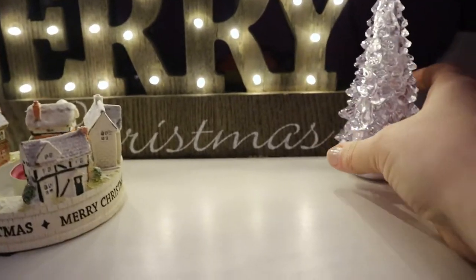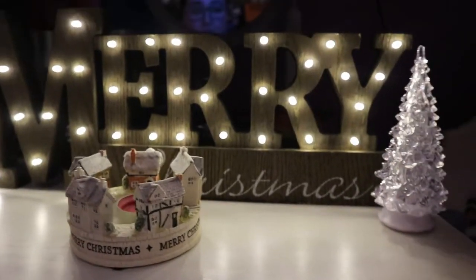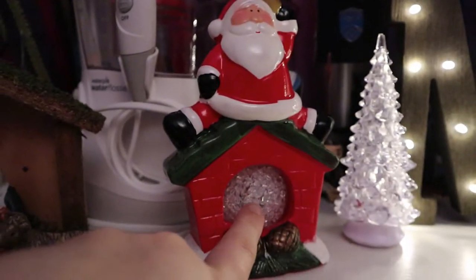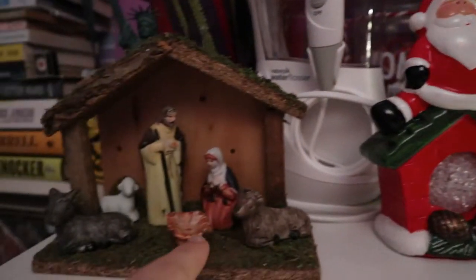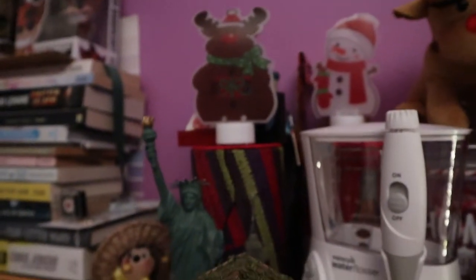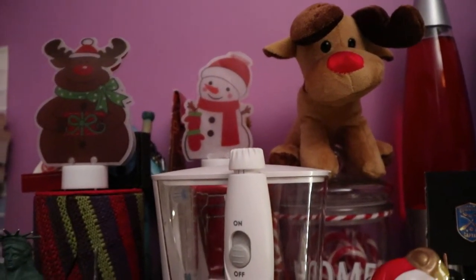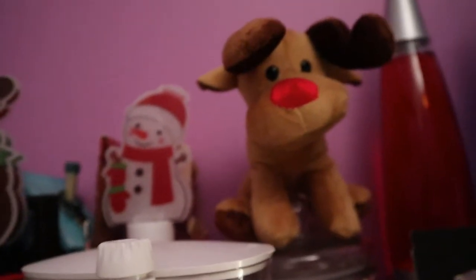And then I have these two little trees which do light up, but I just left them next to this. And with the white light behind them, they kind of are glowing. This was here anyway, which is my little crib. This is Santa Claus. This bit lights up all multicoloured and it stands on top of the roof. This is my crib. No baby Jesus because he's not born yet. This is my reindeer. My snowman. The two of those light up multicoloured. This is my other reindeer.